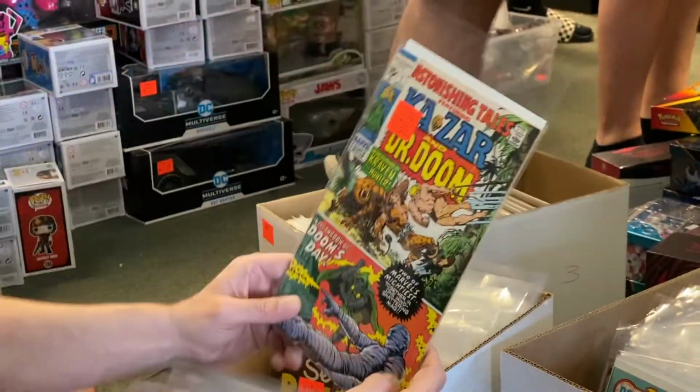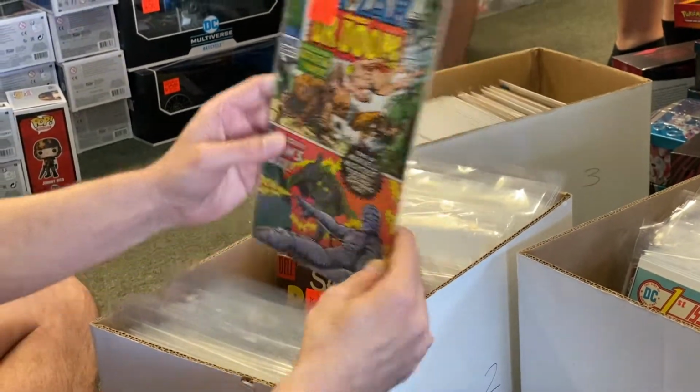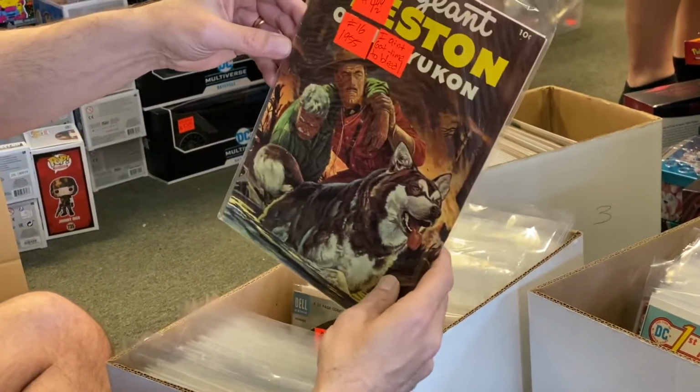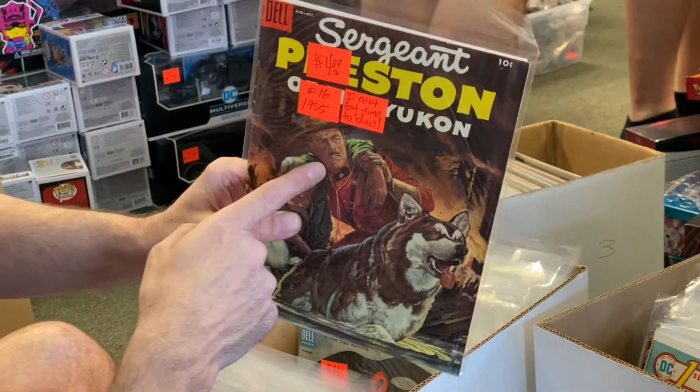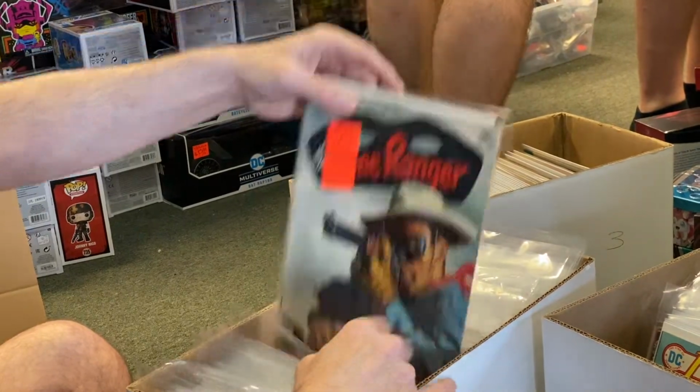Here's a cool #1. It's got a good Barry Smith story in it. Thor and Dr. Doom. Sweet. Then you got Terrible Westerns. I ain't got time to bleed! That's Jesse Ventura, bro. It was. Some Lone Rangers. Lone Ranger.